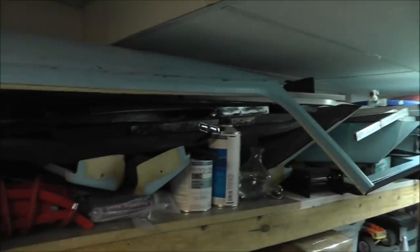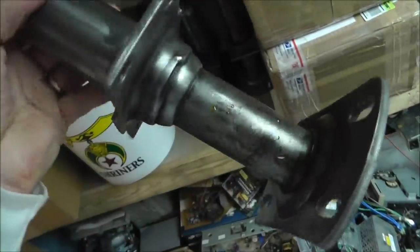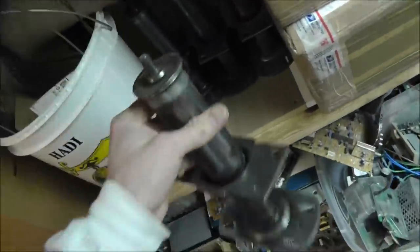That's what all these parts are, though. It's just electric car parts. These are all electric car parts. See, I got a lot of stuff cleaned up and almost done. Then I need to paint a lot of this stuff, and I never got to finish it.